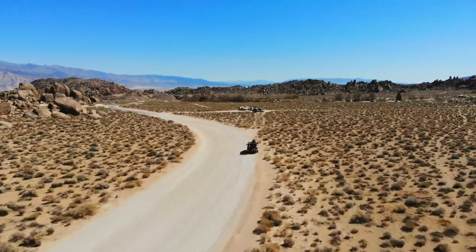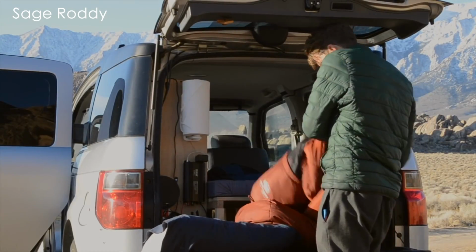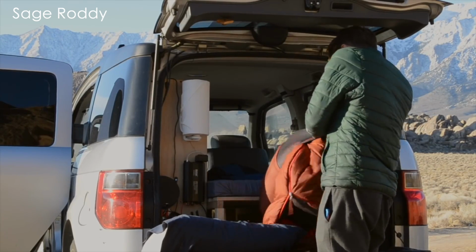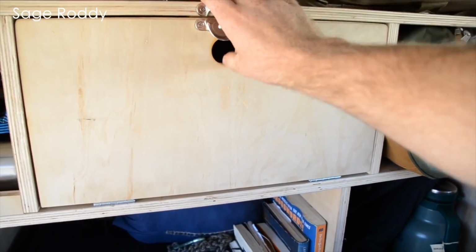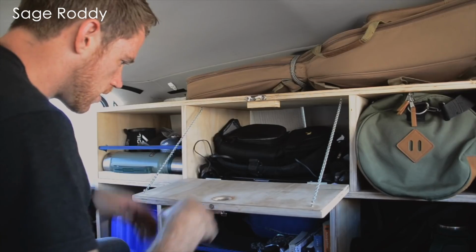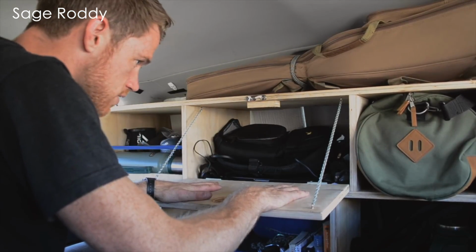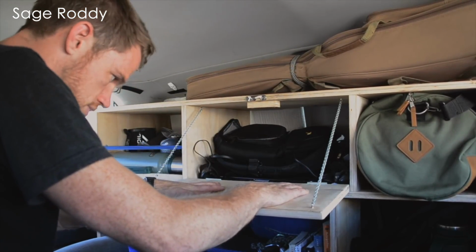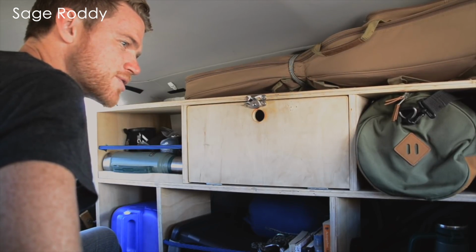This particular setup by Sage is really good. He's done a great job setting up his Element. He also takes great videos, so you can really see exactly what he's done. The compartment on the side is something that I've really not thought about, but it seems like a lot of the Element camper people do it, and it has a lot of function to it. Sage probably has the best setup.